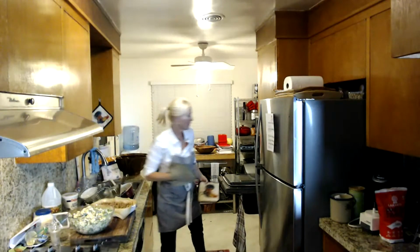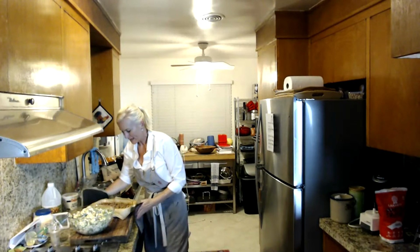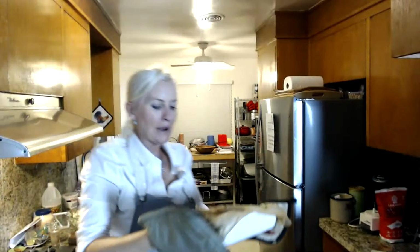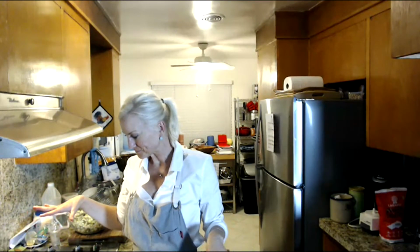Just get this out of the way. My apple crisp is bubbling and gooey. Can you see that? I think you can see that. And the topping is nice and browned right on the top. I'm going to let that sit there. I'm going to let it cool.